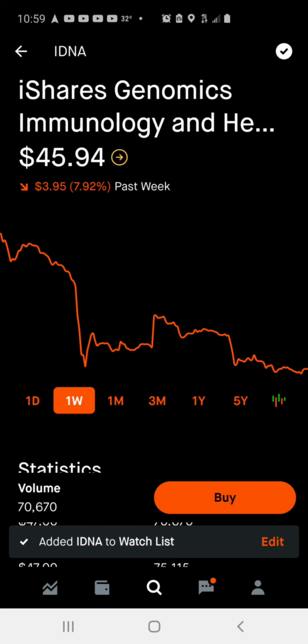Next we have IDNA, and this here is a genomics healthcare fund by iShares. Genomics is something that Cathie Wood just recently came out and said is going to be one of the new waves, and everything she says, you should take with a lot more than a grain of salt. This here is pretty much a growth fund in this sector, and it's been booming like crazy. That's why it's up 56% on the year after being down about 20% in March at the height of the pandemic. It also pays a very small dividend of 2.6, so you get a nice little payout.